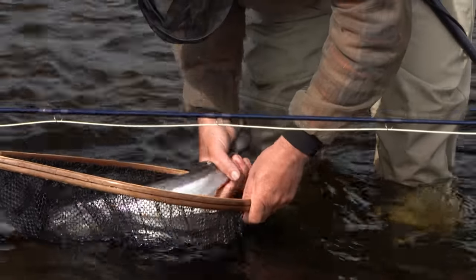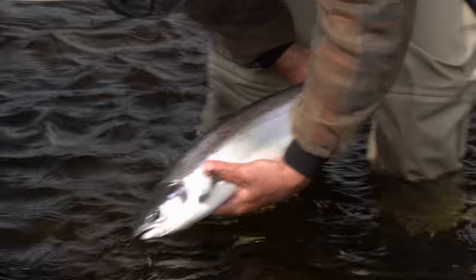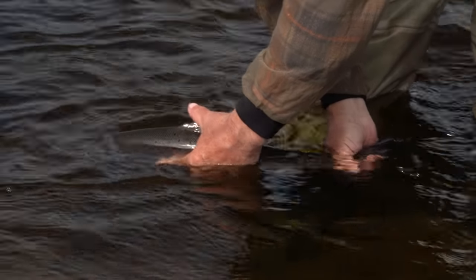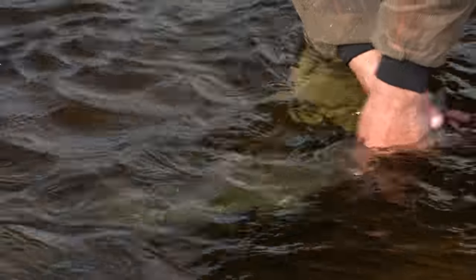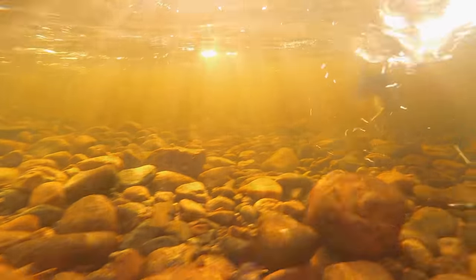Come on, buddy, turn. Yep, yeah, I got him now. Okay. Nice little grilse. And lots of fun to catch. The numbers of fish here are unbelievable. It's got better and better every day I've been here. And away you go. Good man.